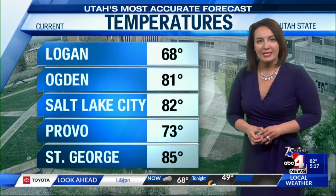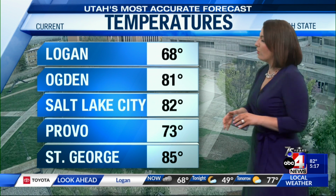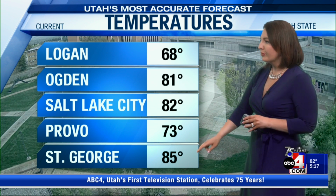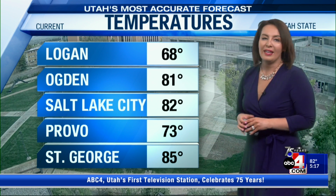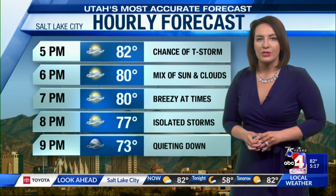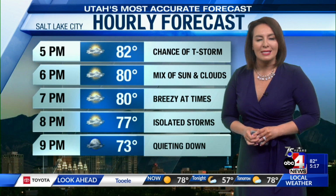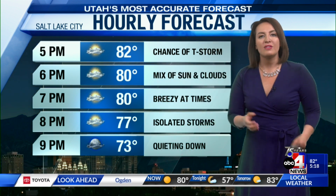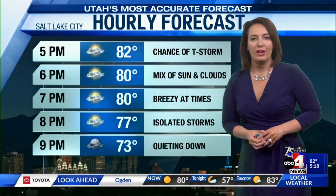Temperatures in the 60s, 70s, and 80s. Take your pick. We've got above average warmth, 81 in Ogden, 73 in Provo. Mid-80s down there in St. George and Cache Valley. Logan's sitting at 68, and it's because they just had a storm come through with lightning, and that cooled down those temperatures. Along the Wasatch Front, we'll be falling into the 70s over the next several hours with fairly dry conditions with the chance of an isolated storm. It lingers out there, so you can't be totally sure that we're going to stay dry.